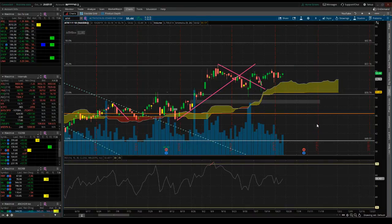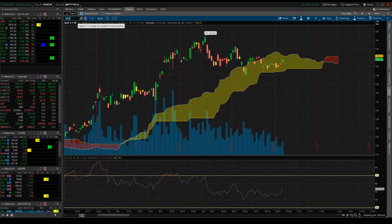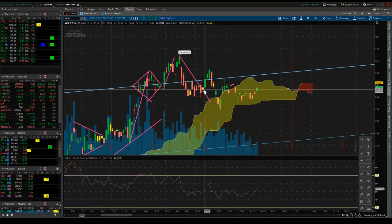How does GLD volume look today after getting out of that downward trend line? So GLD, let's take a look. Volume looks good. I like the increasing volume. Let's remove some of this stuff. Okay, so interestingly enough, let's do it here. We have our high here, our low here.